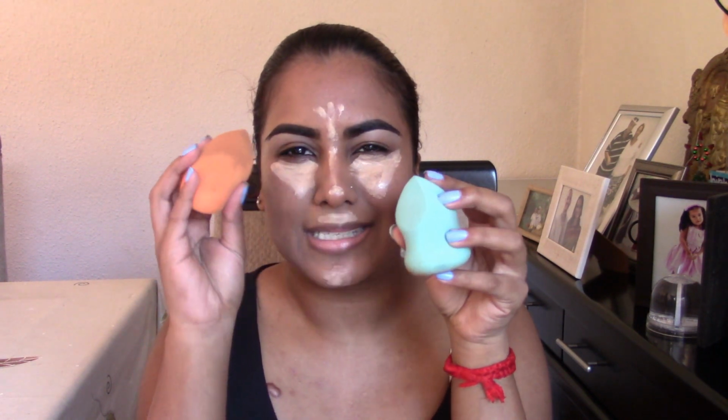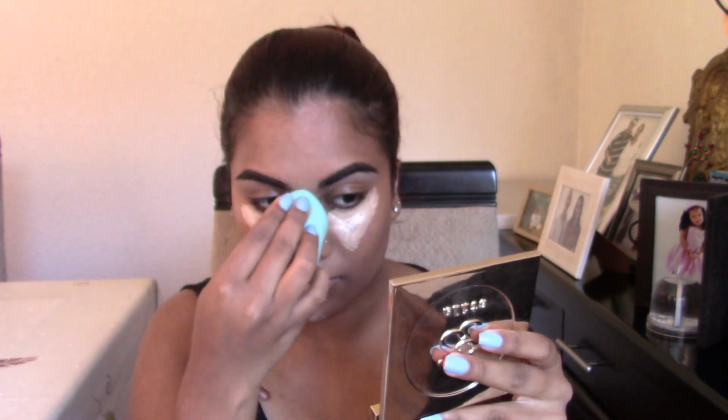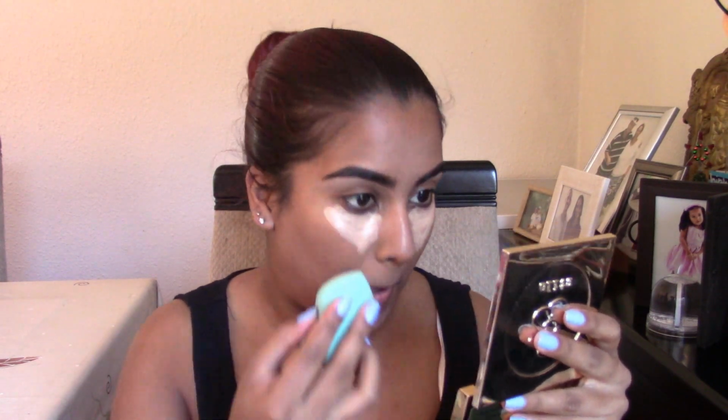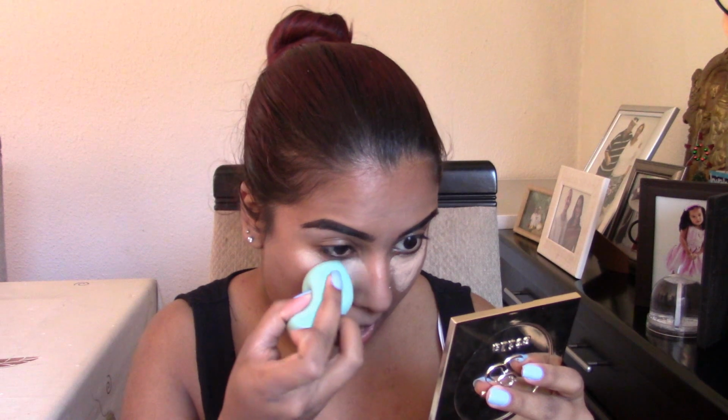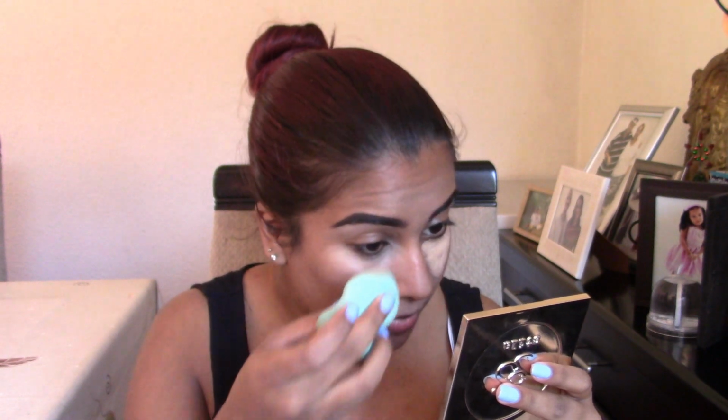So far, when I compare my Real Techniques sponge with this Kiss Beauty sponge, the Real Techniques is just slightly softer than this one. I'm going to use the sponge to blend out this concealer. It's blending into my skin really well. I don't know if you guys can see that. Oh, it actually blends out really well. Okay, Physicians Formula.